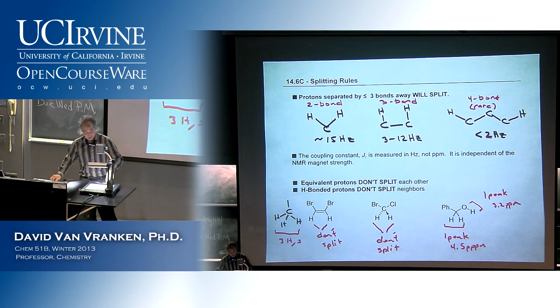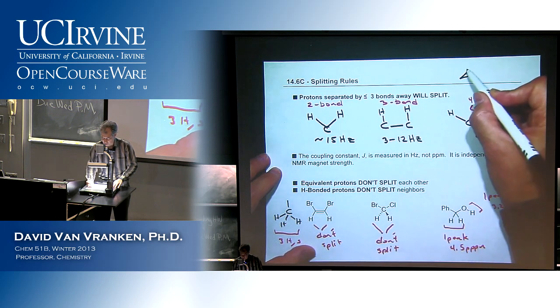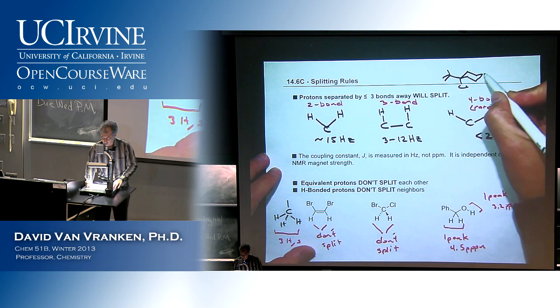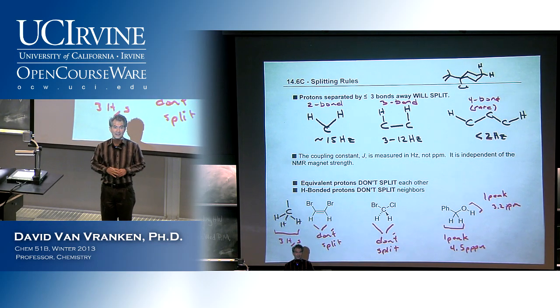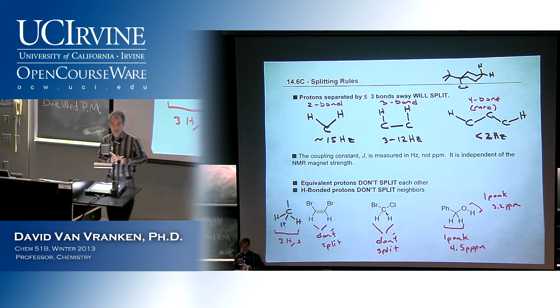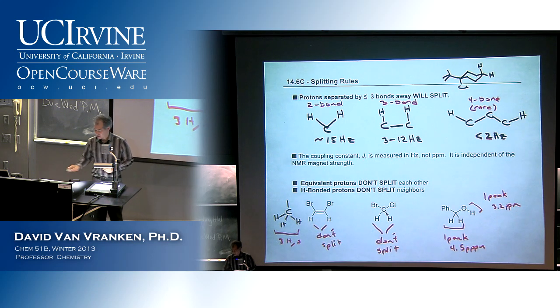So maybe you'd like an example of a geminal compound that would have this. Here's an example of a geminal pair of protons that would split each other. Here's a ring, here's a chlorine on the bottom, and a t-butyl group equatorial. These two H's are now non-equivalent. One H is on the same face as the chlorine, the other H is on the same face as the t-butyl group. And those two H's are now chemically different, and they will split each other. So I didn't draw the rest of this molecule. It depends on what's attached.